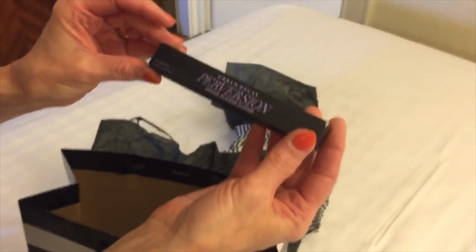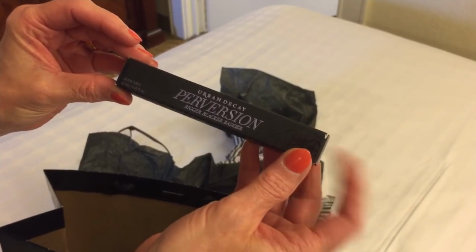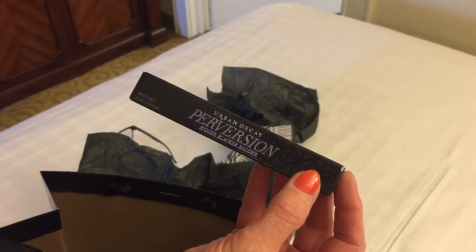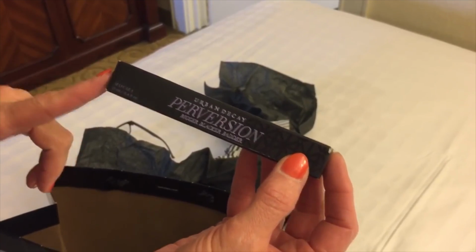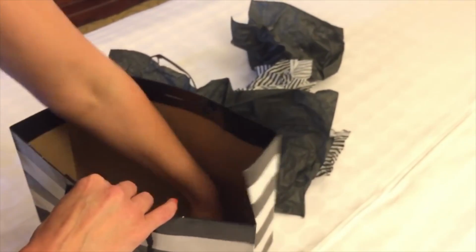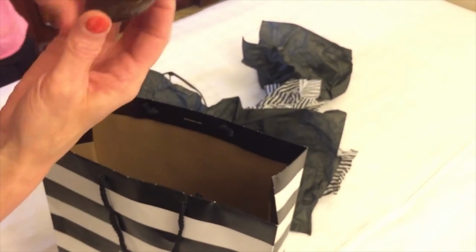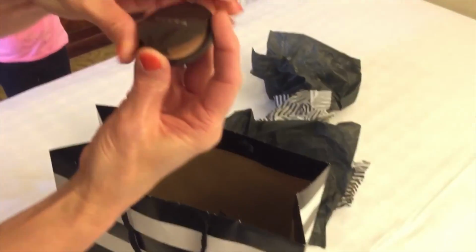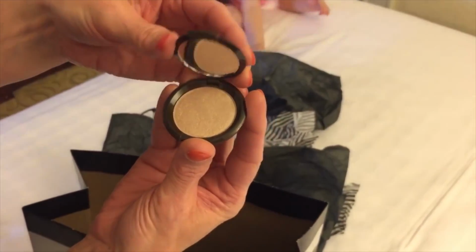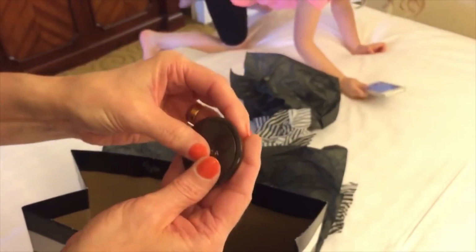I then got Perversion full size mascara. This was free because I got the Lash Stash minis in the last haul that I got. So this was the full size that I chose from that selection. So that was a freebie. And then I got a couple of 100 point perks. The guy said they only had one left of this, but this is a Becca highlighter. Well worth 100 points, I think. I like that colour, nice goldy highlighting colour.